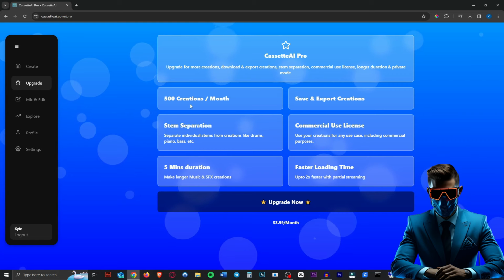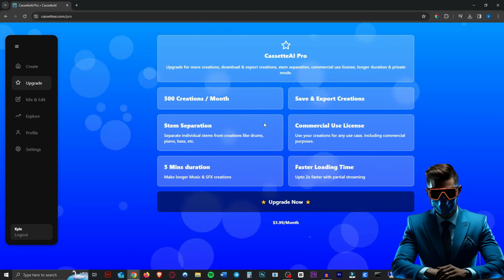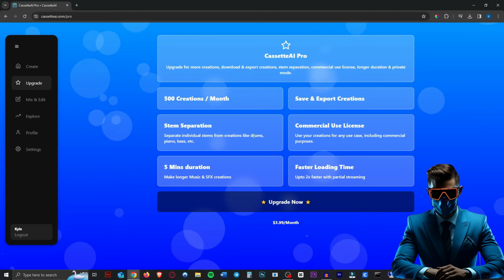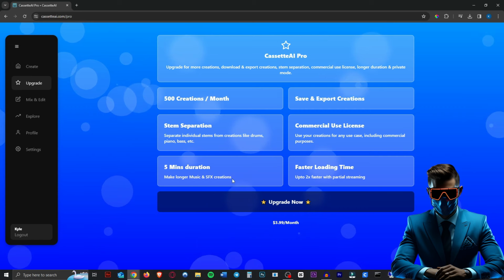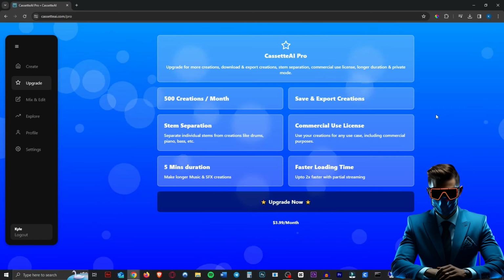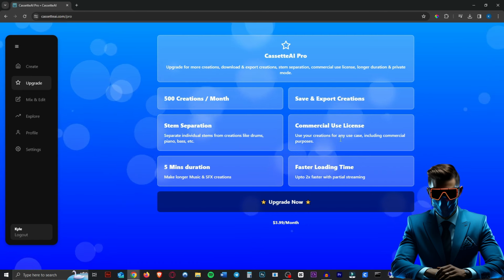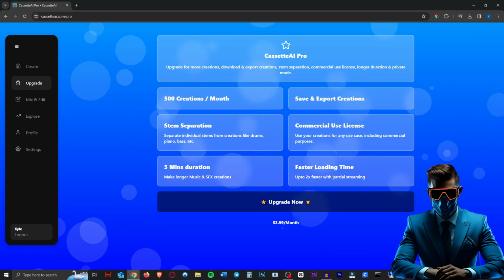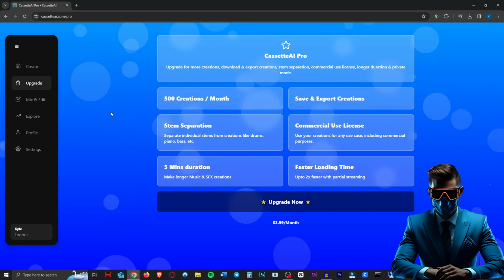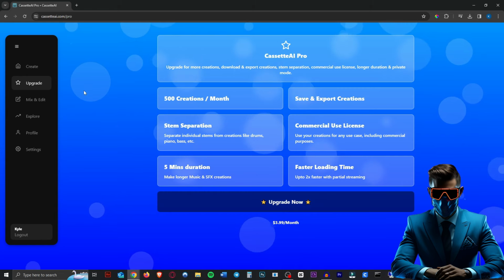Now, the pro plan will give you 500 creations a month. You can separate individual stems, so you can separate the instruments out of your tracks, which is very cool. You can make 5-minute long songs, which is really impressive if it actually works properly. Obviously, you can save and export your creations, and you get full commercial use license, which is pretty cool for $4 a month. Also, you have up to 2 times faster loading time. So let's just start off with the free plan, see what we can make with that. Maybe we'll have to upgrade to check out some of these features.